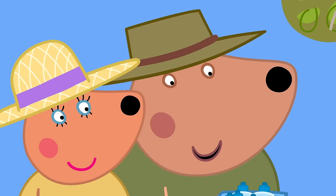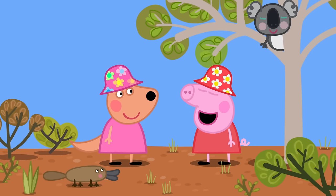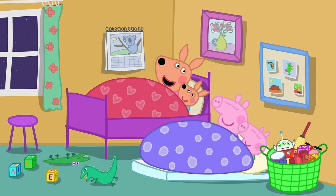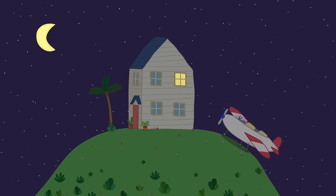Okay, everybody, it's home time. You're staying at our house tonight, Peppa. Yippee! I loved our picnic in the outback. Can we do it again tomorrow? There are loads of other great things we can do while you're here, Peppa. Oh, goody. Night-night. Night-night. Peppa and George are asleep after their first day on holiday with Kylie Kangaroo.